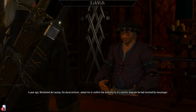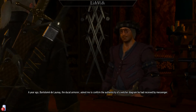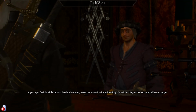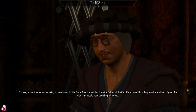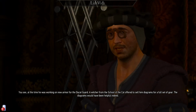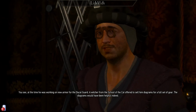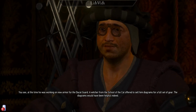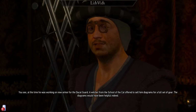A year ago, Oh yeah, it's my Bartolome pet, de Fluffy. Lone, the ducal armorer, asked me to confirm the authenticity of a Witcher diagram he had received by messenger. You see, at the time he was working on new armor for the ducal guard. A Witcher from the School of the Cat offered to sell him diagrams for a full set of gear. The diagrams would have been helpful indeed.